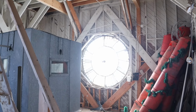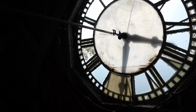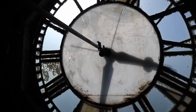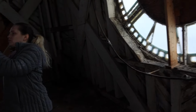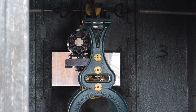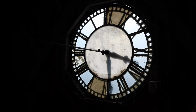Now guys, we are officially in the bell tower. Just climbed all those stairs just to get that view. I'm pretty sure if you rotate this bar, it will change the hands on that clock. Let's see. The hands do rotate. You can get like this, and the bell in the back, the clock in the back. Yeah. And that's the machine that powered the whole thing. Oh my gosh.